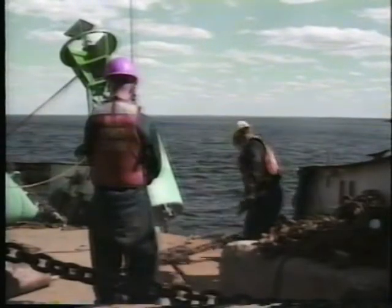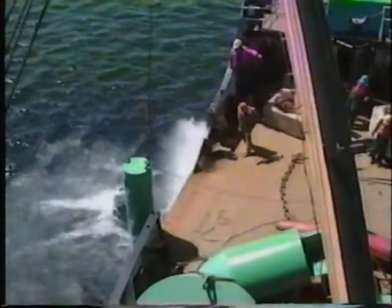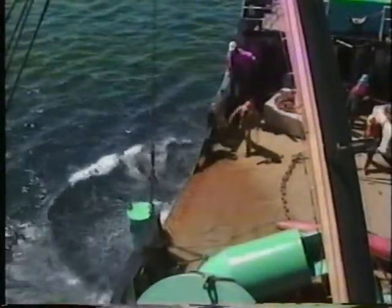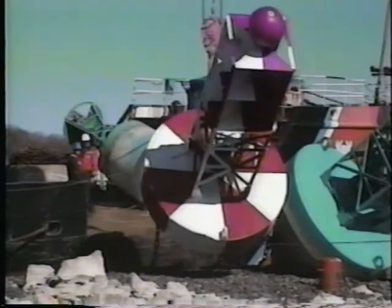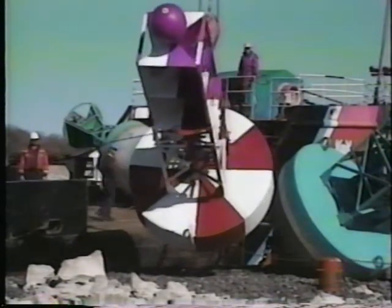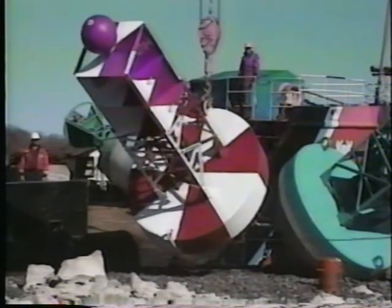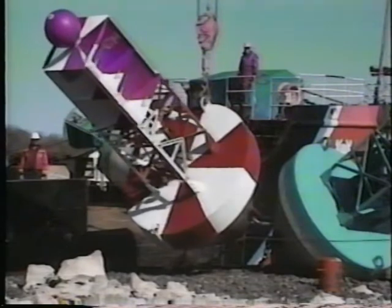In addition to ice breaking, the real heart and soul of what the Sundew does is maintaining aids to navigation, or plain and simple, buoy tending. The Aton mission consists of 230 buoys scattered across Lake Superior, most of which are seasonal and need to be taken out during the winter ice season and put back in again in the spring.